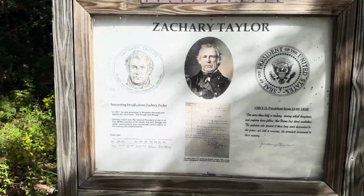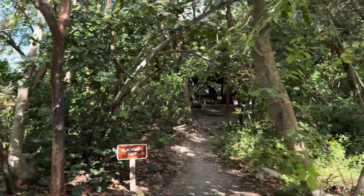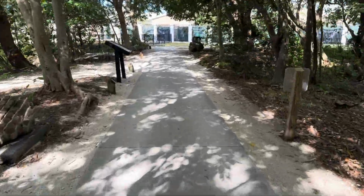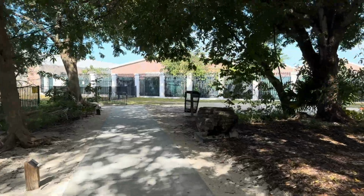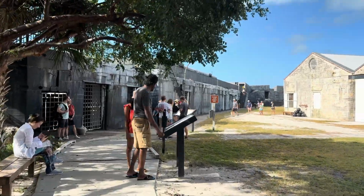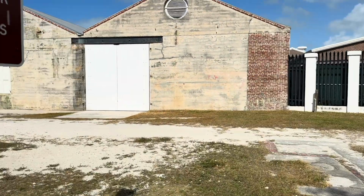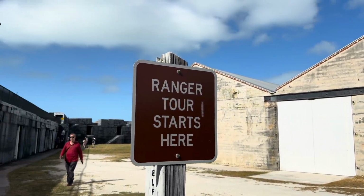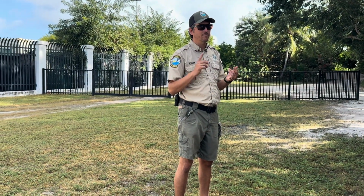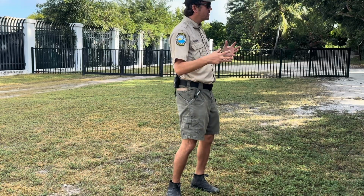Now it's time to learn a little bit about Zachary Taylor, our 12th U.S. president, and how this fort came about. I strongly recommend when you come to visit this fort that you take the time to do the free guided tour. There's so much information you wouldn't learn just from reading the signs. So when you arrive, you will find the sign right at the entrance that says Ranger Tour starts here. So just wait around and a ranger will start your tour sharing all the important facts and curiosities on how this fort was built that I'm about to share with you right now.